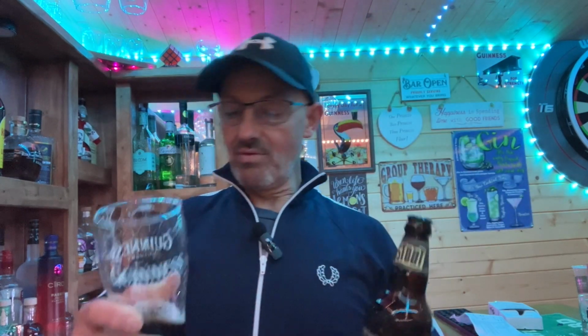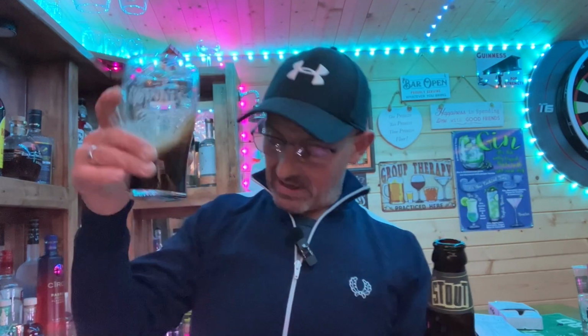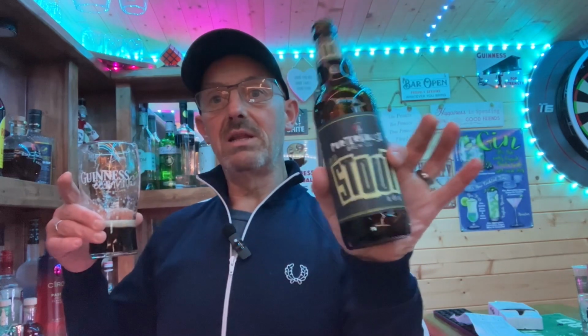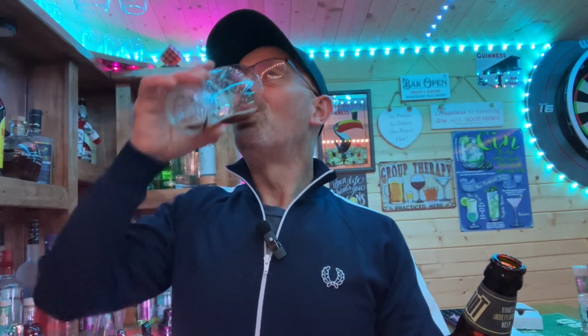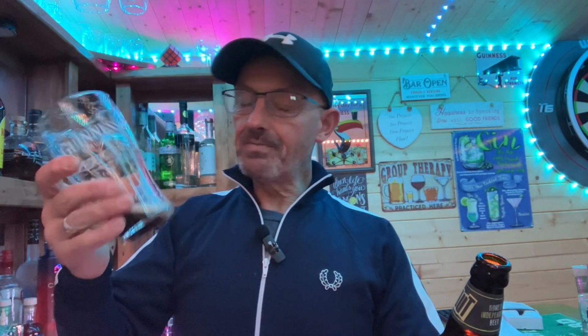So let's have a little read on the back. I've warmed this up in my hand. This stout has been in the pub shed, in the cabin as we call it, at cabin temperature, which has been around about 12 degrees. Perfect for me for this, perfect. I've enjoyed every single sip of that.